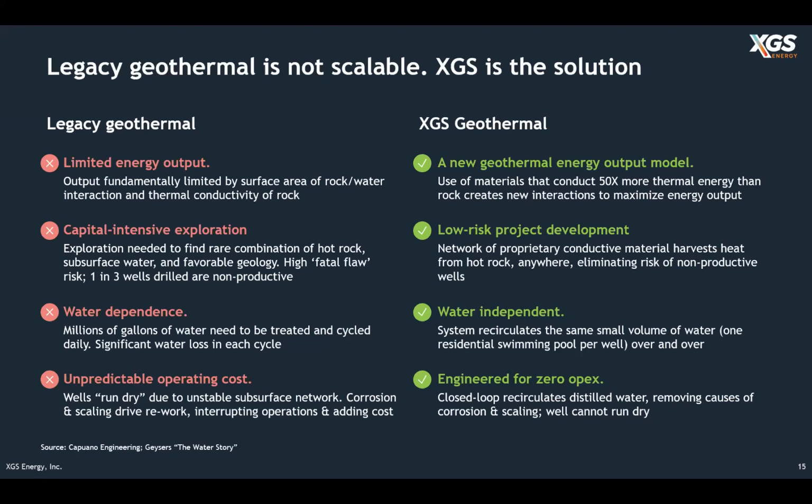I love all the geothermal solutions and systems that we are developing around the globe. But when it comes to scalability, I think there are certain key parameters that we need to consider, and that is why we believe XGS can play a significant role in this market. In terms of energy output, as I mentioned, we use a material that conducts 50 times more heat from the rock and brings it to the casing. This is really important to maximize the energy output long term.